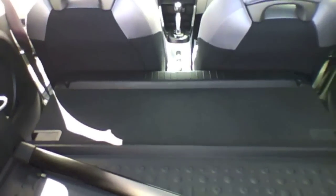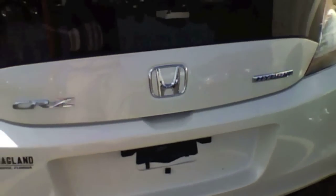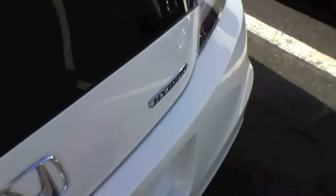Lots of cargo room here. You have your spare tire. You're not gypped. You have your subwoofer, jack storage. You would think it was a rear seat, but it really isn't. It's just a storage area, more like a trunk, just to hide things, so it's not too bad of an idea.